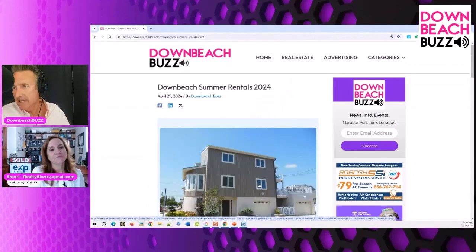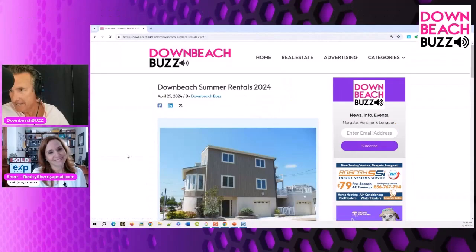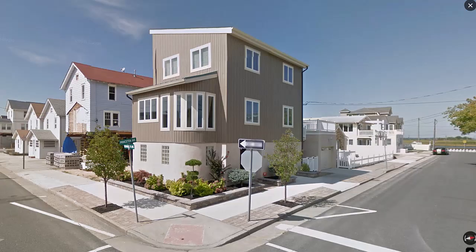Hey, I think there's some nice rentals that just hit the market. Can you tell me about it? These Down Beach summer rentals. You can go to DownbeachBUZZ.com and then click through to get to Sherri Lilienfeld's website. You got a nice one on Princeton Avenue in Ventnor, don't you?